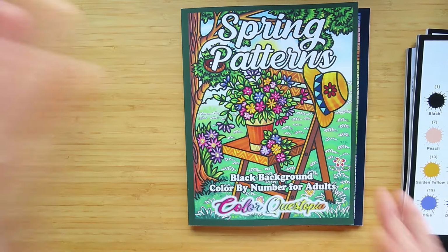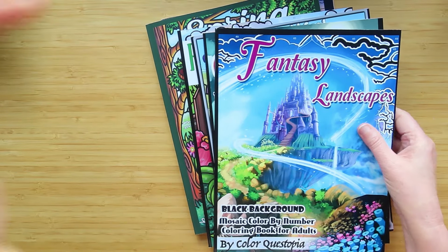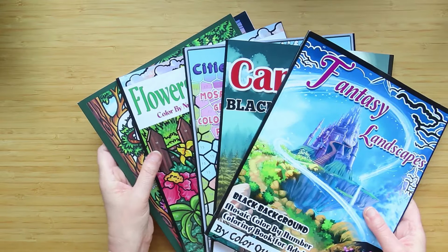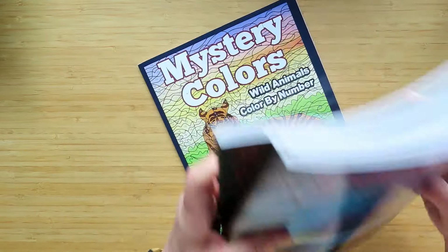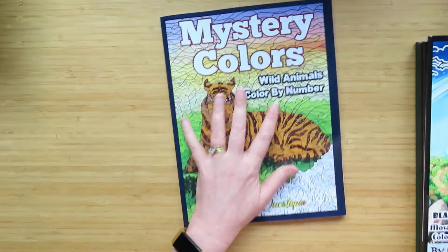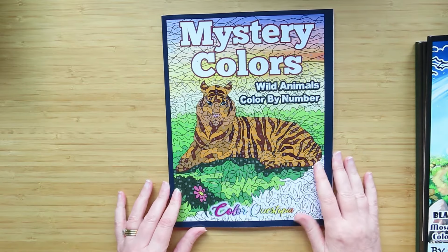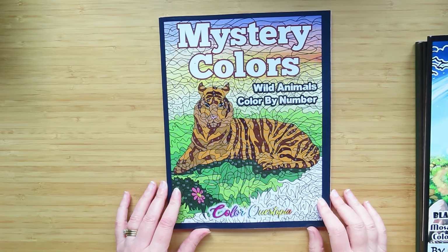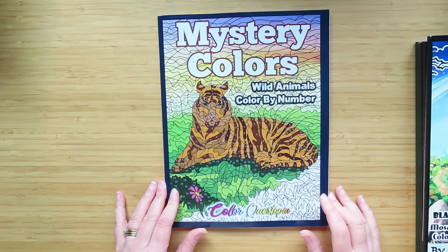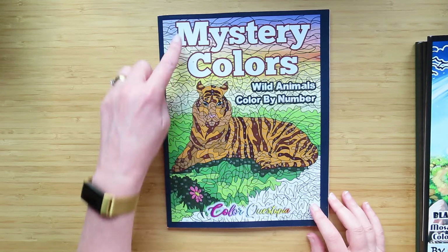So that was the 5 that I got, that I won in the Instagram competition. And then this one I bought. And the reason why I bought it is because it's a new way, a new world, a new thing for Colour Questopia, and it's mystery colours.